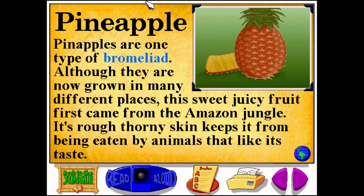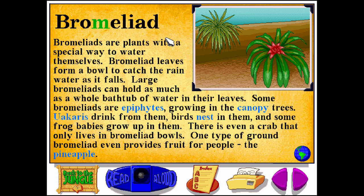Bromeliad. B-R-O-M-E-L-I-A-D. Bromeliads are plants with a special way to water themselves. Bromeliad leaves form a bowl to catch the rainwater as it falls. Large bromeliads can hold as much as a whole bathtub of water in their leaves.